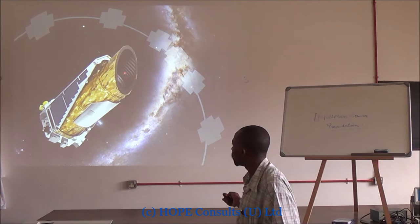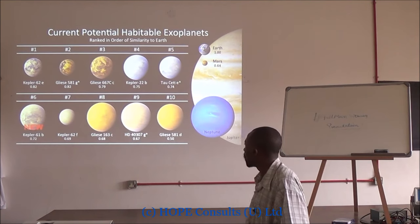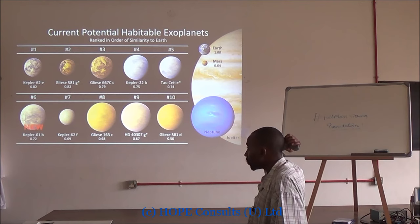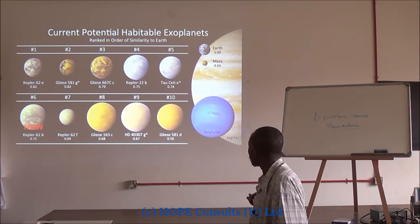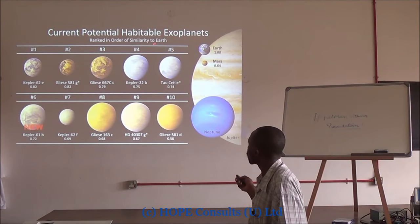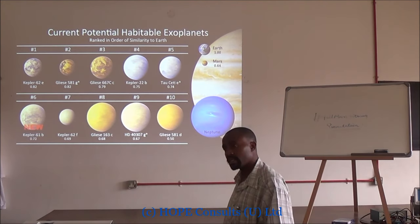This is the eyepiece and the objective of the Kepler mission, and these are panels to provide electricity for the electronics within. And a couple of planets have been found. We've got Kepler 62e, which is 0.82 of the Earth at 1, Mars at 0.64, Neptune, and Jupiter is this whole Jupiter. So this is a comparison of the newly discovered habitable or potential exoplanets. Exo means that they are beyond our solar system.